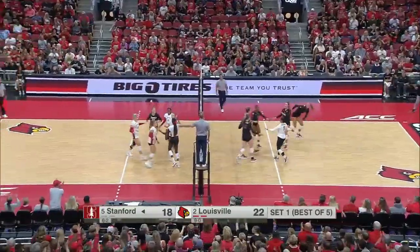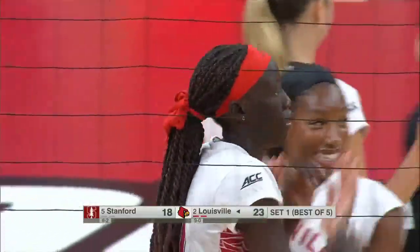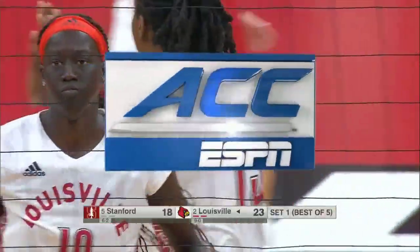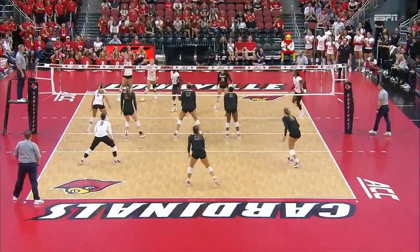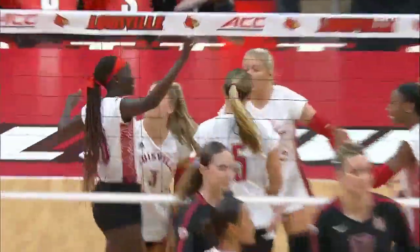Kong on the back slide. Just execution off of these transition plays. You see that Louisville is taking a lot of these balls with their hands, making sure that they're setting the pace, and that ball is down by PK.